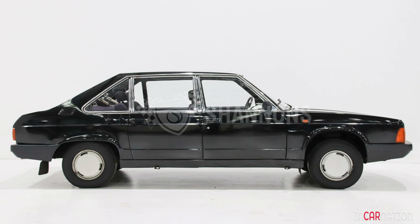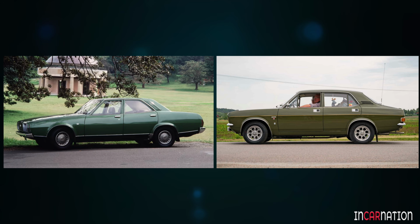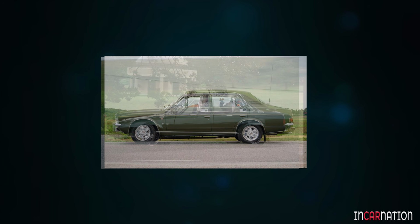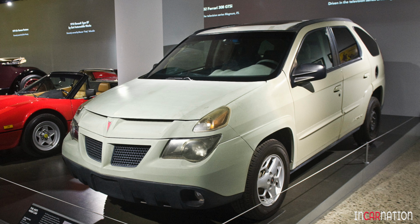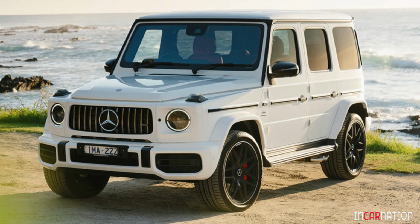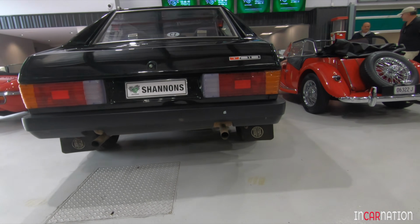This car looks like the love child result of a Leyland P76 bonking with a Morris Marina after they got stoned at a 1970s Grateful Dead concert. The kindest thing you can say about it is that it's not quite as plug ugly as Walter White's Pontiac Aztek or a G-Wagon, but it's still really awkward looking. I'm still trying to figure out which is the front and which is the back.